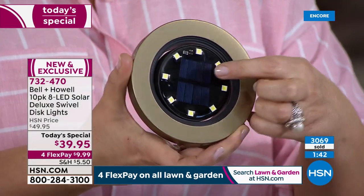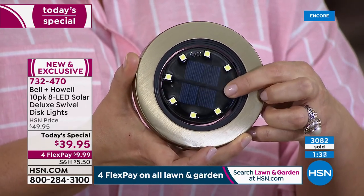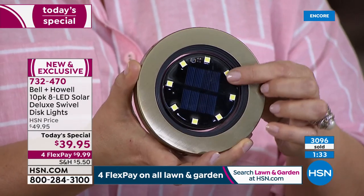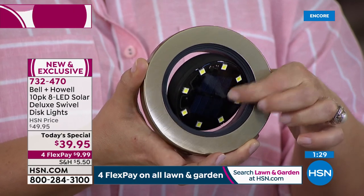Now they're even better. They are brighter, 50% brighter. For me, that's what always kept me away from solar lighting. I wanted more light. I love that the geniuses at Bell & Howell said, let's find a way to add more light. Notice that your actual solar panel that's drinking in all that sun is bigger and wider. So it's really nice. It's going to gather and drink that sun all day. And then this. We have never done this swivel feature.